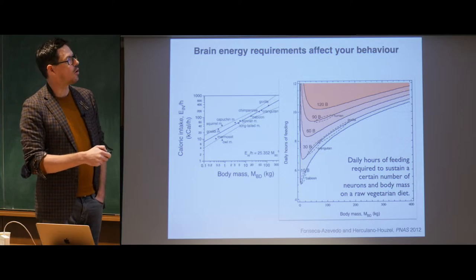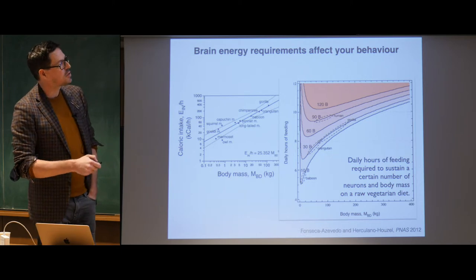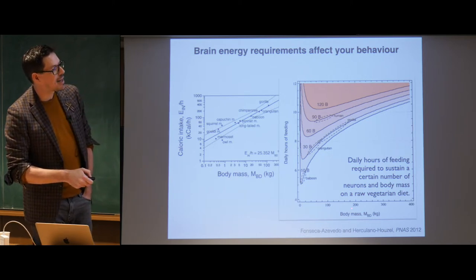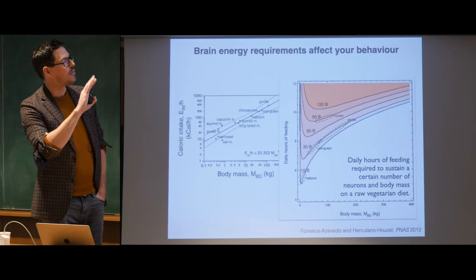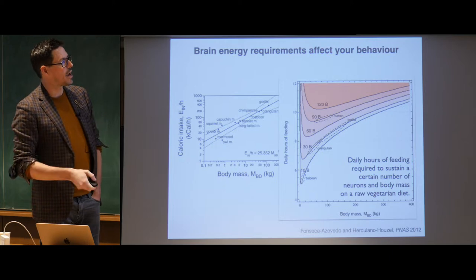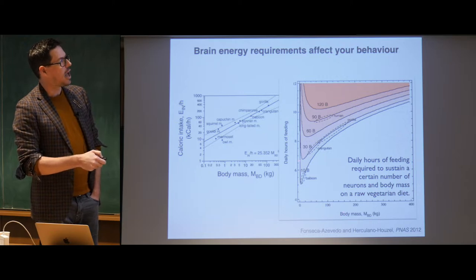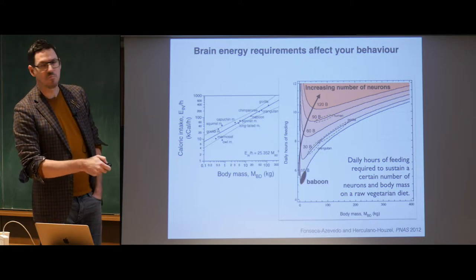These usually fall along a parallel, and you can combine these parallels together, and they come up with this figure here, which is pretty ugly. Basically, they estimate the acceptable or functional range for primates, depending on body mass and the size of the brain. So you can see here an increasing number of neurons. Baboons have about 10 billion neurons.